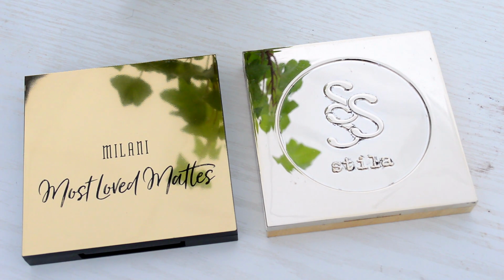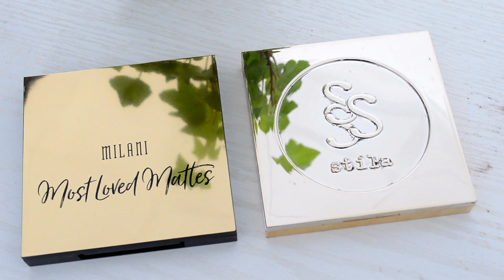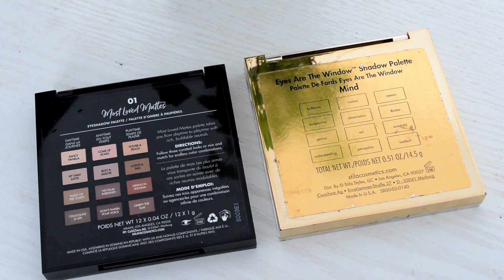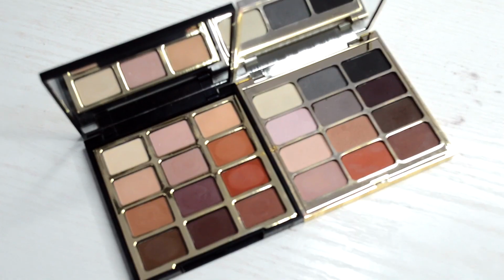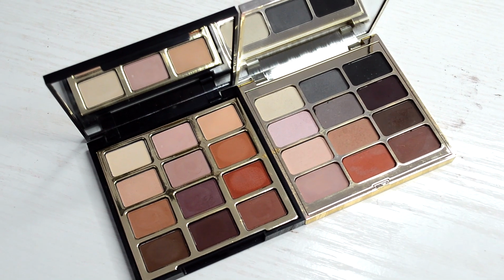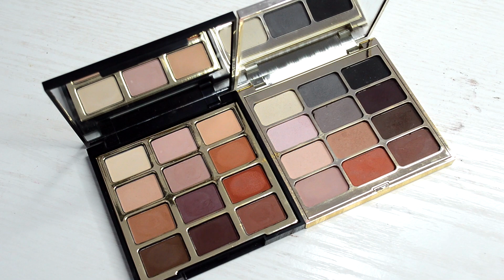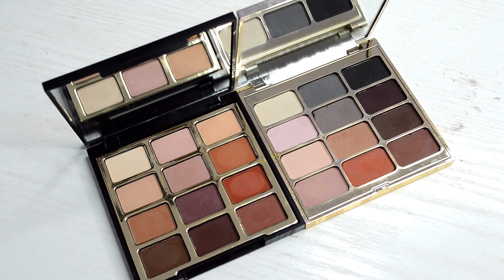Here's the Stila palette that I'm talking about. Mine got a little dirty because my son drew on it with some of my eyeliners, so that's what happened to this. But anyways, the inside of the Stila palette looks like this. This is one of my all-time favorite palettes. This palette also comes with a good size mirror, and this is an all matte eyeshadow palette.